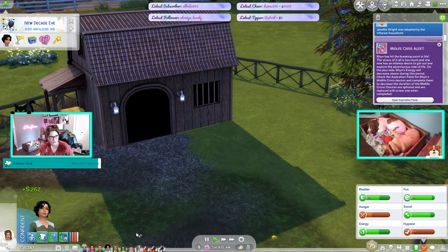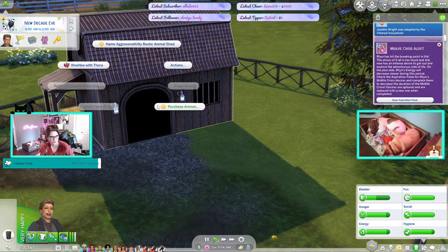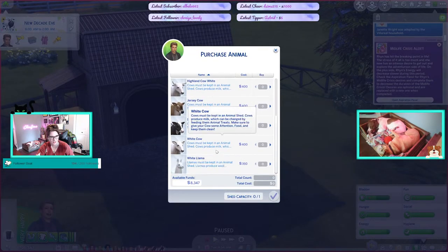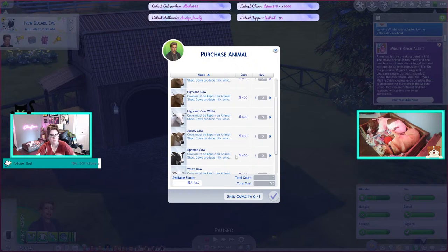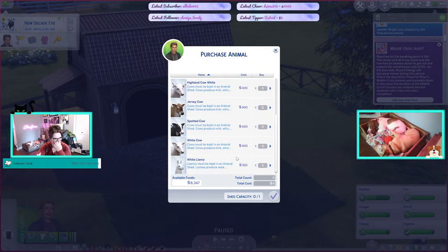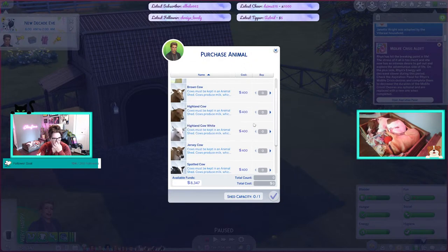Okay, there we go. All right, you go ahead and take your shower. You purchase us a... What did we have before? In this save file? I don't remember. Let's get a white Highland cow. I think that's what we had before.